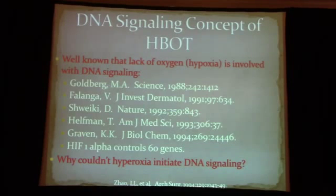All right, so let's look at this just a little bit differently. We know that lack of oxygen triggers all sorts of genes. Hypoxia-inducible factor 1 alpha gets stimulated. That controls 60 genes that are known. And there are a bunch of references on this stuff. So these guys asked in St. Louis, well, why couldn't hyperoxia initiate DNA signaling? If we've got genes that are sensitive to lack of oxygen, it only makes sense.